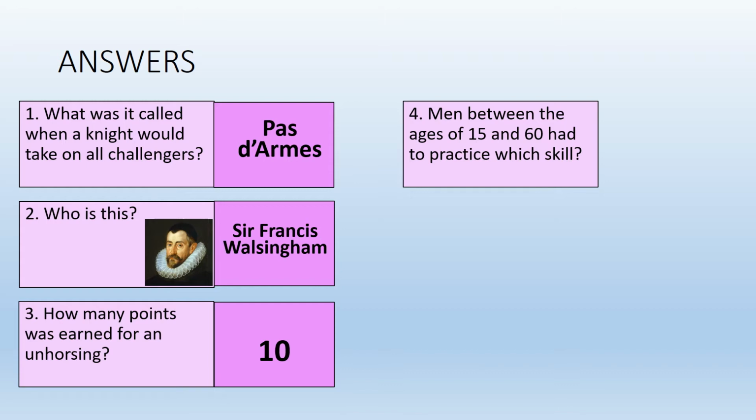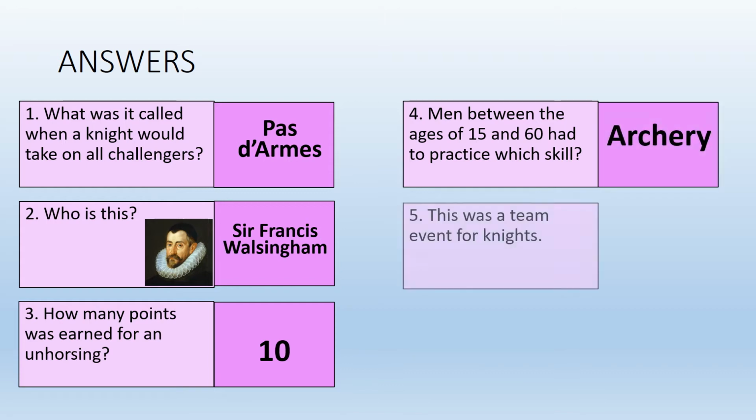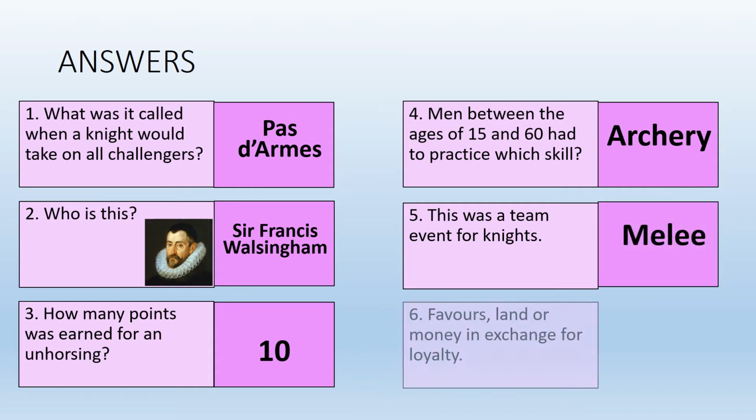Men between the ages of 15 and 60 had to practice which skill? In the Elizabethan era, every Sunday, you had to practice your archery after church. Number 5, this is when a team of knights would fight, most often in a field, and it's called the melee. And number 6, favors land or money in exchange for loyalty. This is an Elizabethan term, and this is patronage.